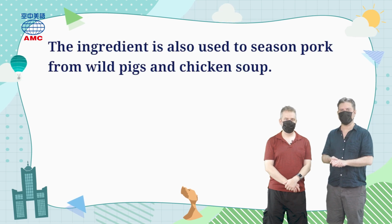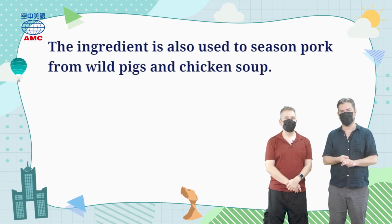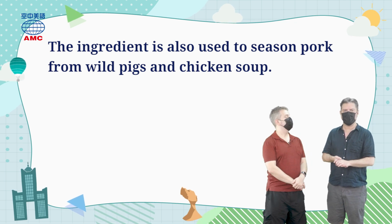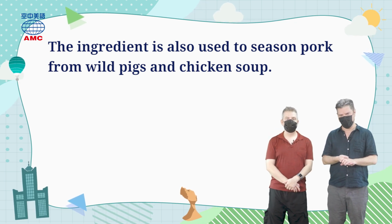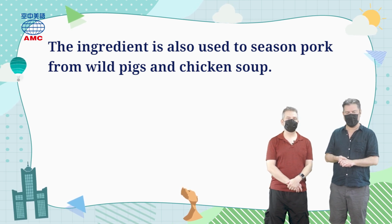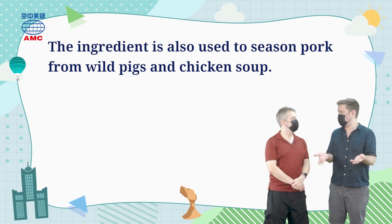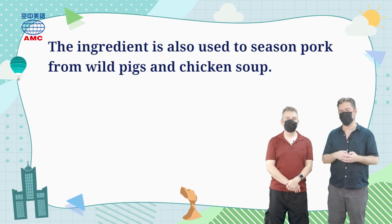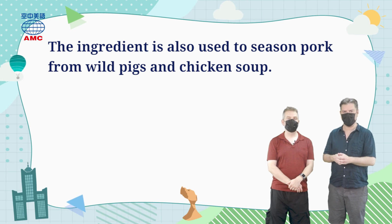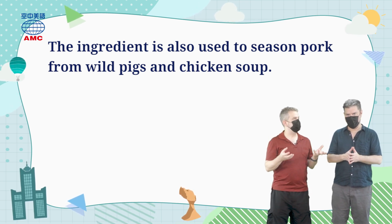Back to the article. It says the ingredient is also used to season pork from wild pigs and chicken soup. So those are some other common dishes you can find Macao in. They'll have pork from wild pigs and also chicken soup, and we often use ginger for chicken soup, and since Macao has a ginger flavor, why not? Sounds delicious.